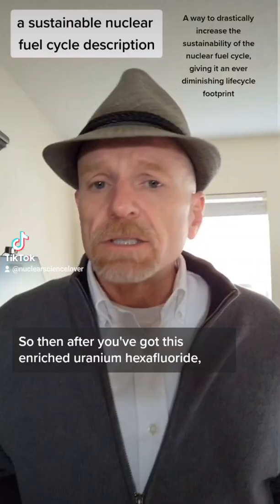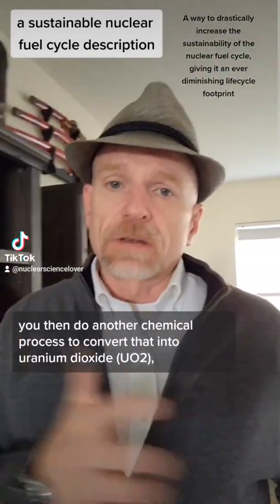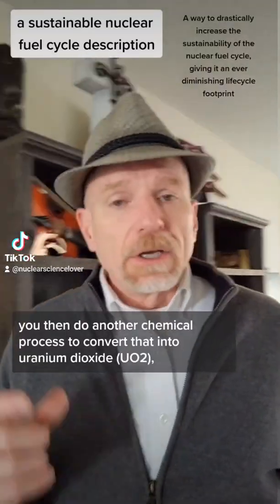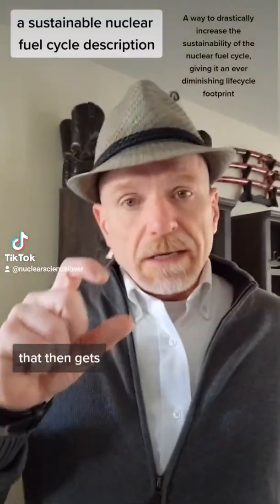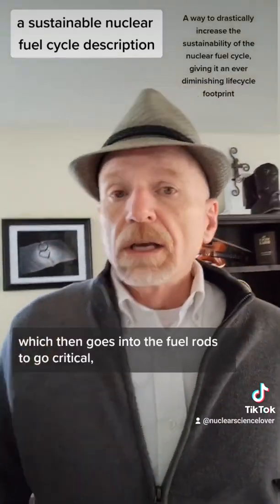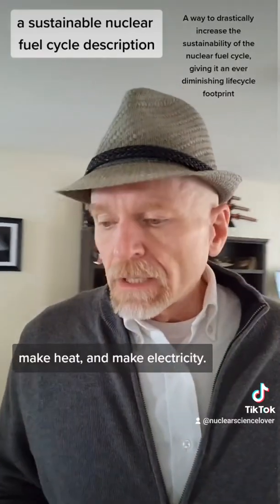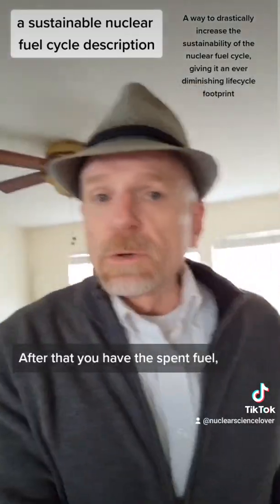So then after you've got this enriched uranium hexafluoride, you then do another chemical process to convert that into uranium dioxide, UO2. That then gets pressed into pellets and sintered, which then goes into the fuel rods to go critical, make heat, and make electricity. After that, you have the spent fuel.